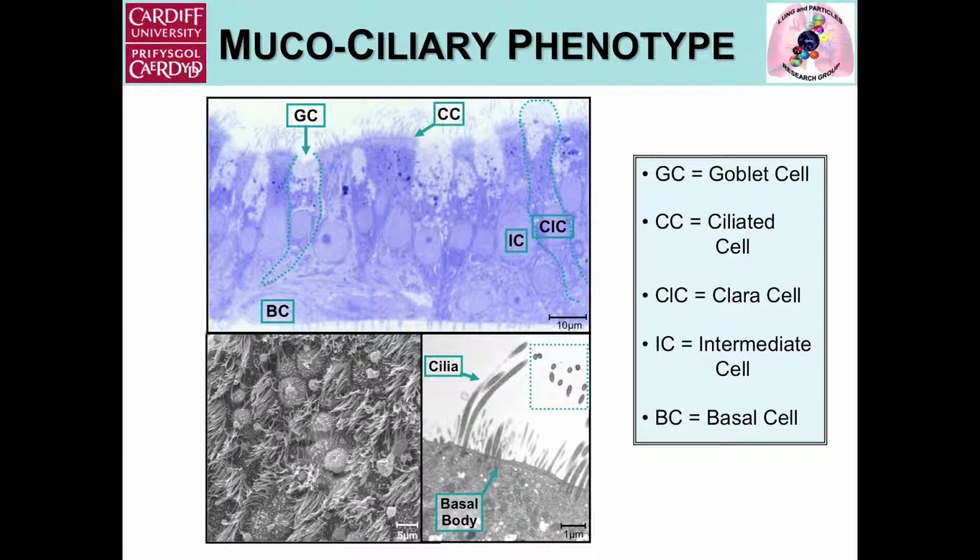On the bottom right, you can see here a close-up image of the apical region of a ciliated cell. This is a TEM image. You can see the cilia here. We can see the anchoring basal bodies, and if you take a section through the cilia, you can actually see the 9+2 axoneme formation, proving that the cilia are actually functional, and if you actually look down a phase contrast microscope, you can actually see the cilia beat.